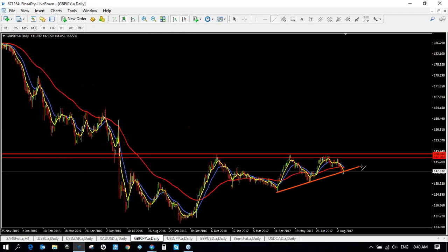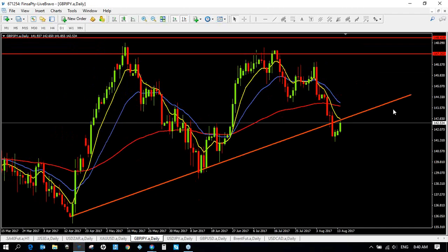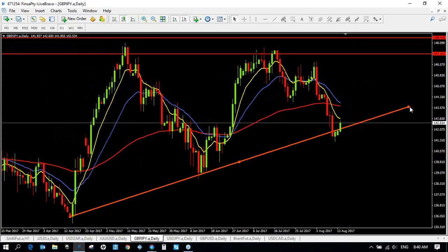We can put in a trend line there, and we can see that pound yen has broken below that trend line. Let me just straighten it out quickly. Just pull it down there, and we can see it did a little break last week, currently back in. So the market is not wanting to sell pound nor buy pound. It's just swinging around, and we'll have to see what happens.